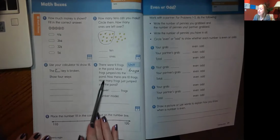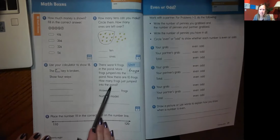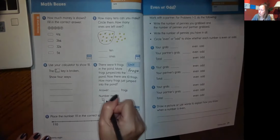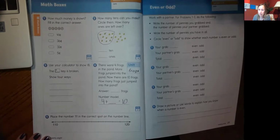And then number 4 says there were 4 frogs in the pond, more frogs jumped into the pond, and now there are 10 frogs. How many frogs just jumped into the pond? Wow, that's kind of an interesting one because we know there were 4. We know that more came, but we don't know how many. And we know that now there are 10. So you're going to have to think about that one and what that answer might be. And finally, the last one asks you to place the number 111 in the correct spot on the number line. So you're going to go ahead and do that.